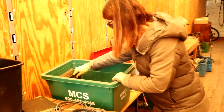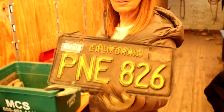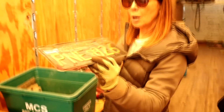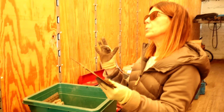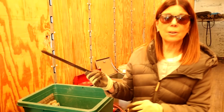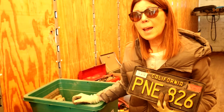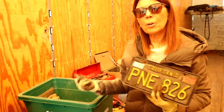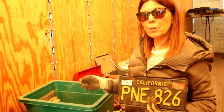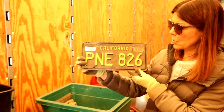Now in here there's some old license plates, but this one is particularly significant. This was when he was, let's see, 16, 14, 17 years old. He and a friend hitchhiked to California, and when they were coming back, they bought an old junker of a car and drove it back from California, and this is the plate that was on the car.